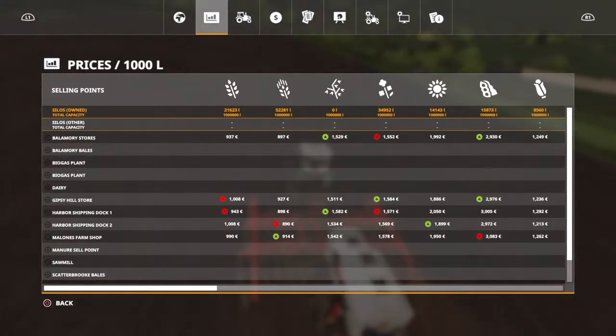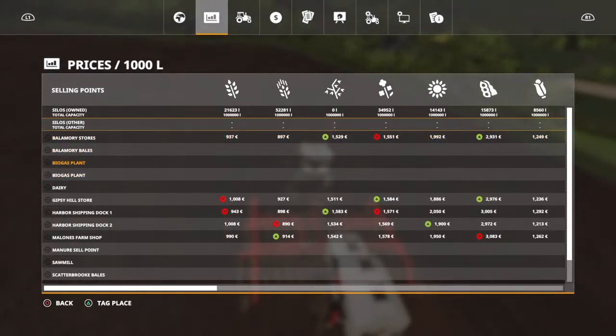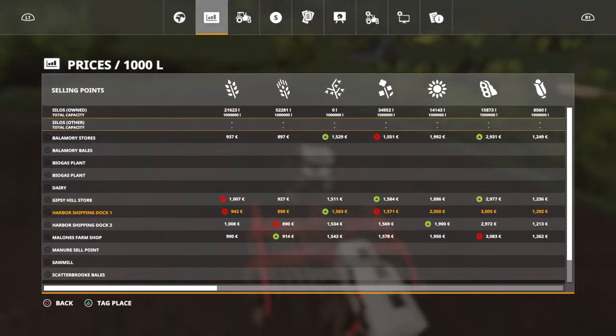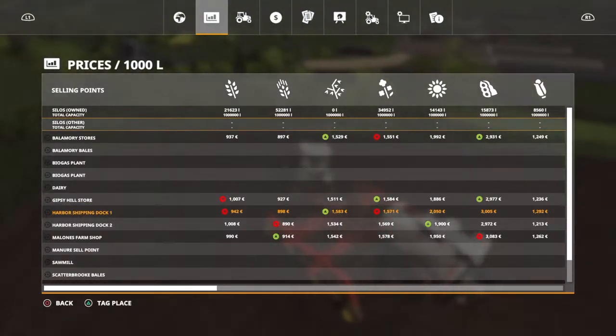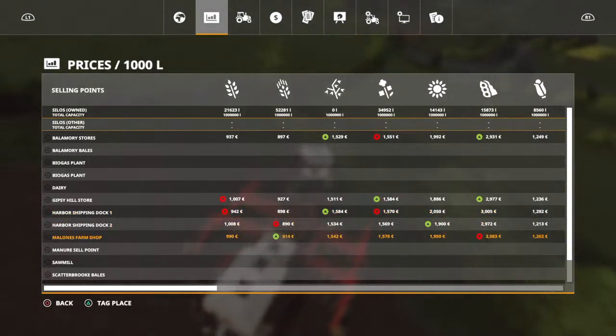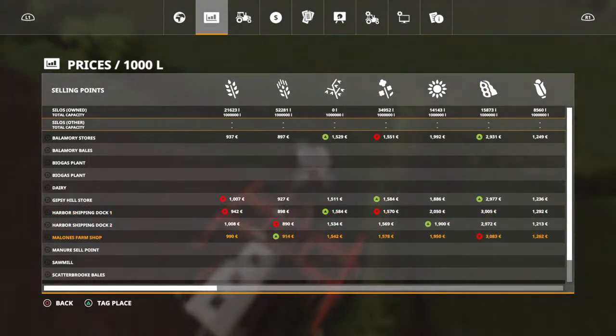Price of barley is actually going up at Malone's, so that's worth keeping a track of. Price of canola is going up at Gypsy Hill Stores, which is the one just down the road, so that's worth a look as well. So that's a few things to keep an eye on. Actually, the price of sunflowers is pretty decent at Harbour Shipping Dock. Price of soybeans is also pretty decent at Harbour Shipping Dock, ever so slightly higher at Malone's. So we need to think about selling some stuff.